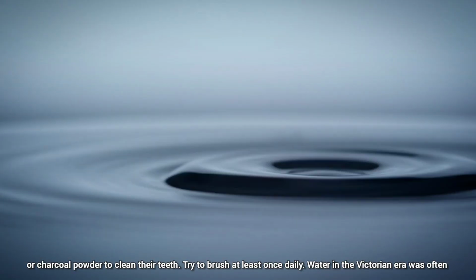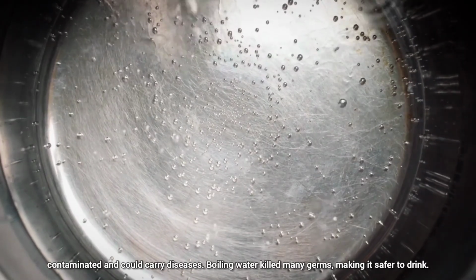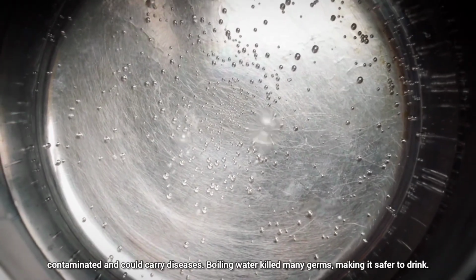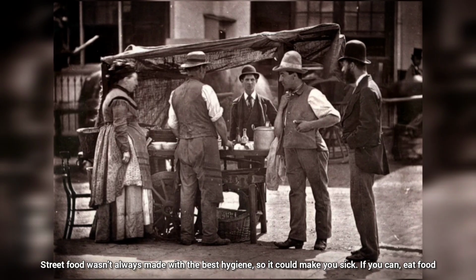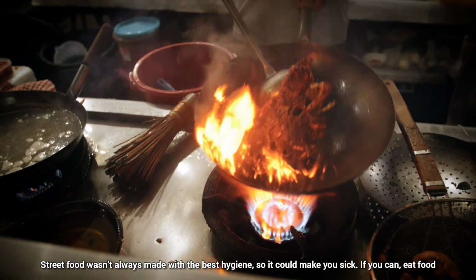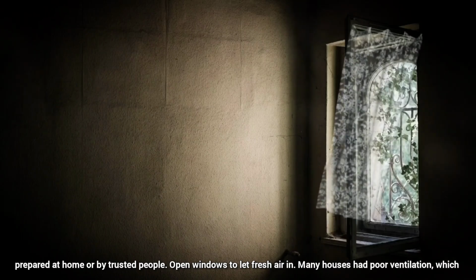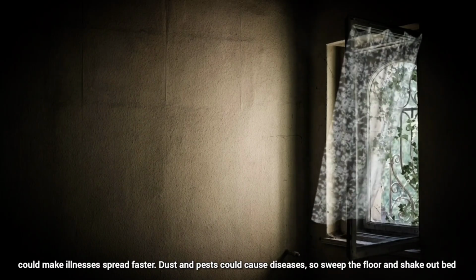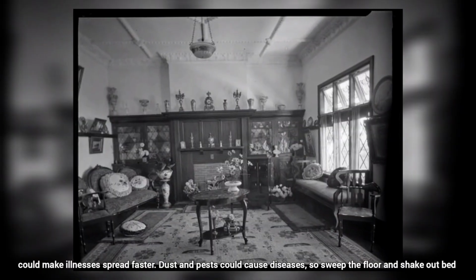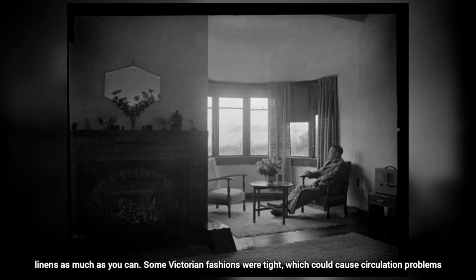Water in the Victorian era was often contaminated and could carry diseases. Boiling water killed many germs, making it safer to drink. Street food wasn't always made with the best hygiene, so it could make you sick. If you can, eat food prepared at home or by trusted people. Open windows to let fresh air in. Many houses had poor ventilation, which could make illnesses spread faster. Dust and pests could cause diseases, so sweep the floor and shake out bed linens as much as you can.